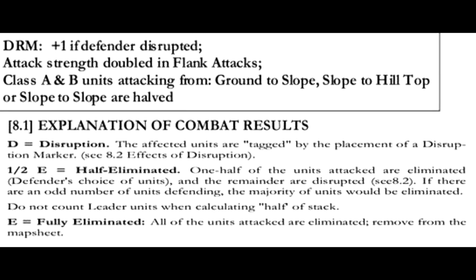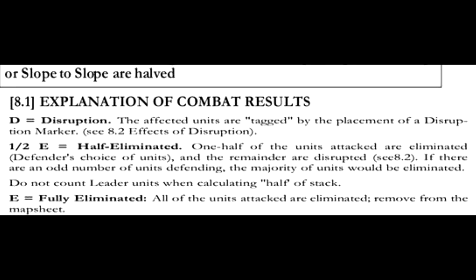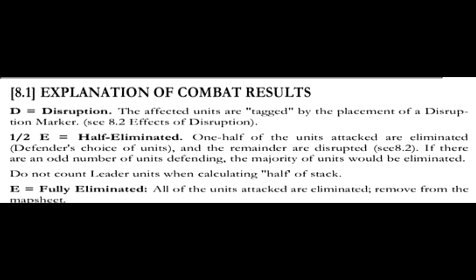Now, there's several results that can occur. The first is the dash, which means nothing occurs. There's also a D, which is the disruption, and the affected units are tagged by placement of a disruption marker. There's also 1/2 E, which is half eliminated. Now, this means that 1/2 of the units attacked are eliminated. This is not strength points, this is units.